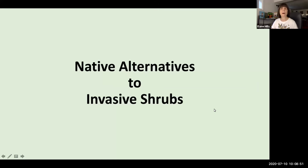So we'll begin right now with native alternatives to invasive shrubs. And for those of you who registered for the course ahead of time, you should have received a handout. And this is a list, just a simple list. I have pairs of plants, the non-native plant, and then my suggested native plant that could serve as a substitute. These plants are specifically native to the mid-Atlantic region. A good many of them are native also to the eastern half of the United States.